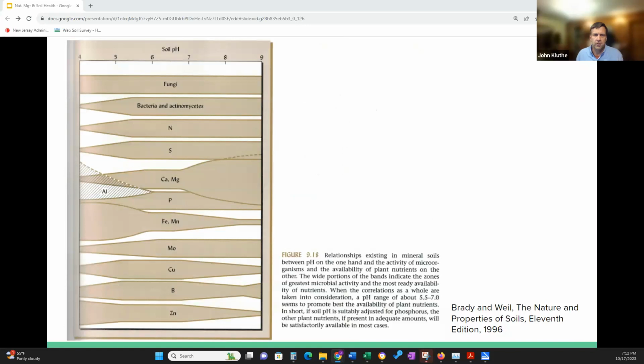This figure is from Brady and Weil, The Nature and Properties of Soils. It shows the availability of nutrients, fungi, bacteria, actinomycetes across various soil pH. This scale is specific to most crops, and I'm sure that many of us can name exceptions.